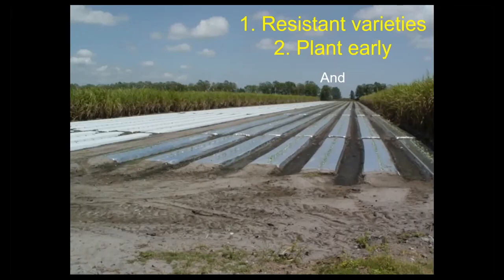Now, of course, the problem is you have to use a reflective mulch. And once the plants get big enough and they cover that mulch, it doesn't work anymore. And so the aphids can land on the plants and infect it with the virus. But by that time, the plants are pretty big and you already have fruit being developed.